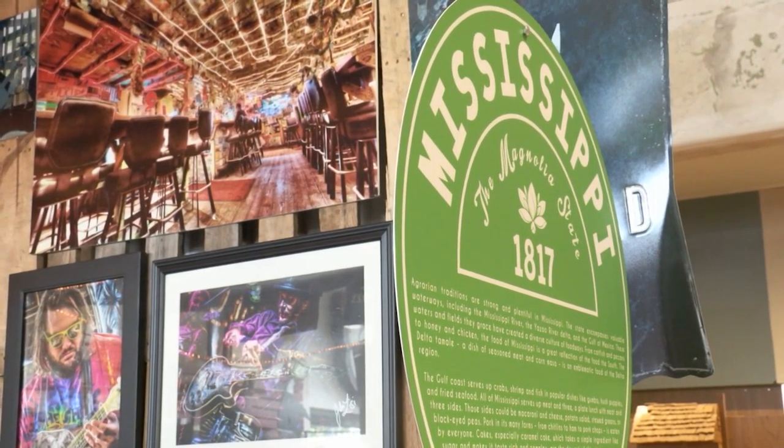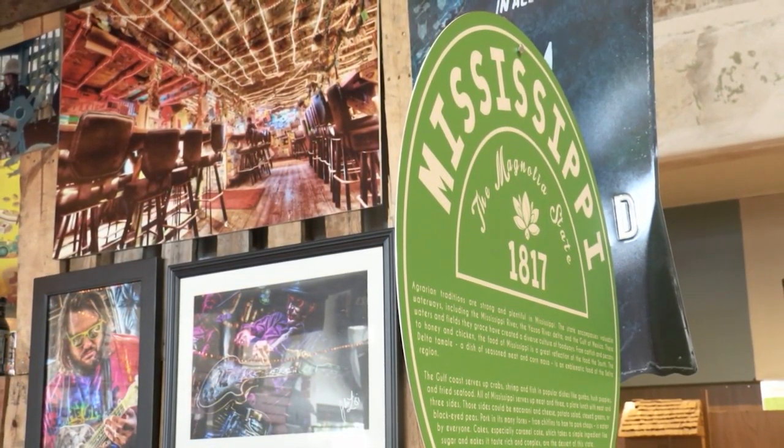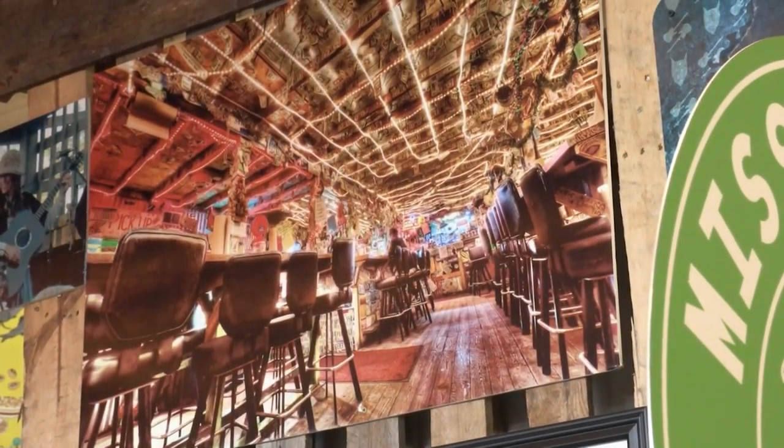And fortunately for you, that means you're gonna drive past the Shed in Ocean Springs. And I cannot recommend more the Shed for its barbecue. Some of the best pulled pork sandwiches you'll have along the Gulf Coast. And if you're lucky, there'll be a little bit of live music playing too.